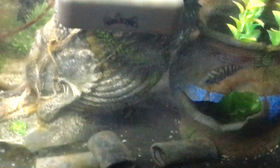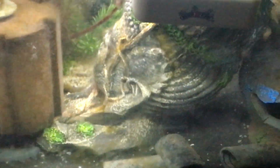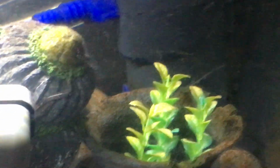So for the first time in the hobby, I've actually deliberately introduced pest snails into my tanks. I've dropped some in there, some ramshorn and trumpet snails, just to help with any detritus. But yeah, because I haven't got the UV in there, I've got the Ocean Free, the Hydra Stream.